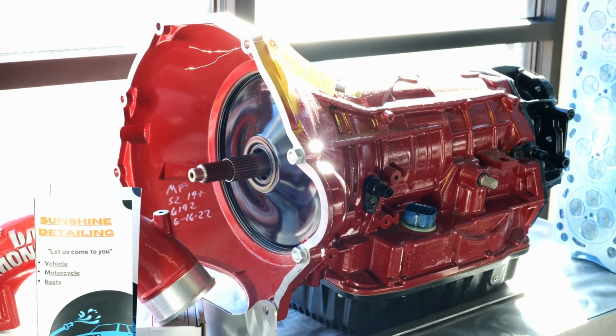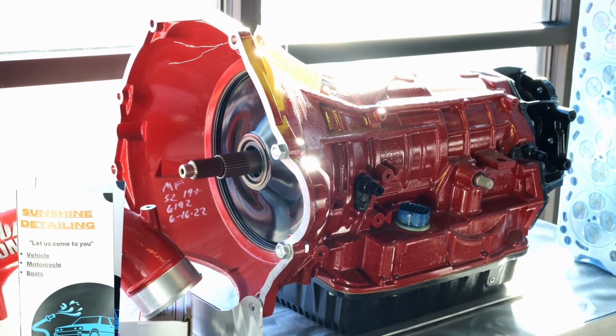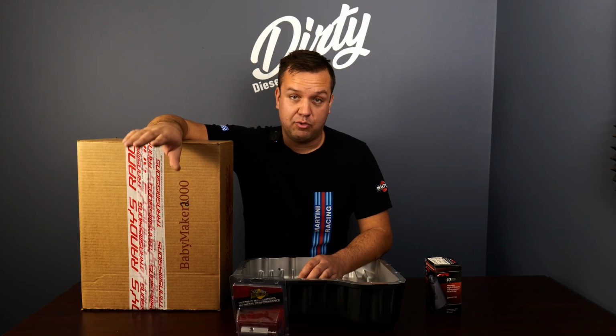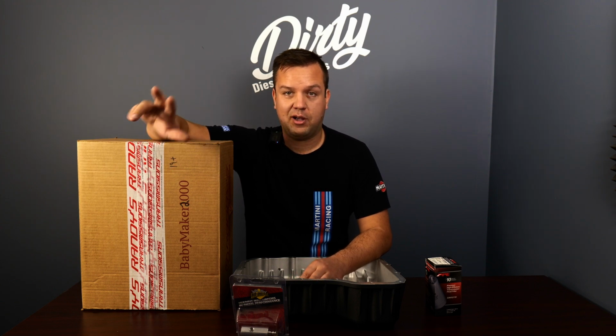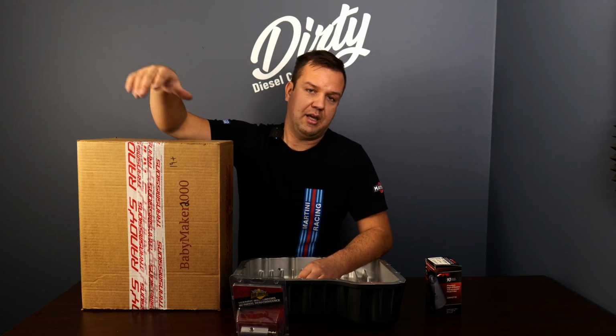That's the biggest way you can go if you know you're going to build the truck up and you just want to drop the cash up front. Rebuilding or buying a replacement transmission and throwing it in the truck and forgetting about it is probably your surefire way to go. These are the stages by which you can get there if you want to build it over time.